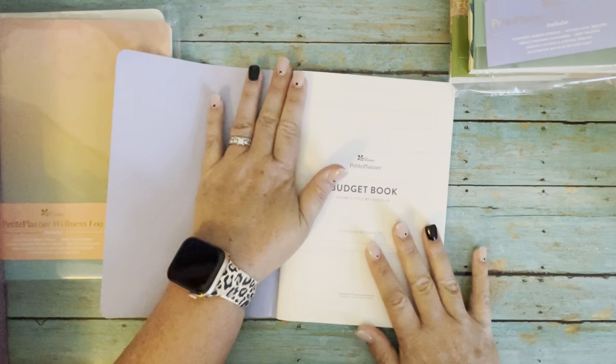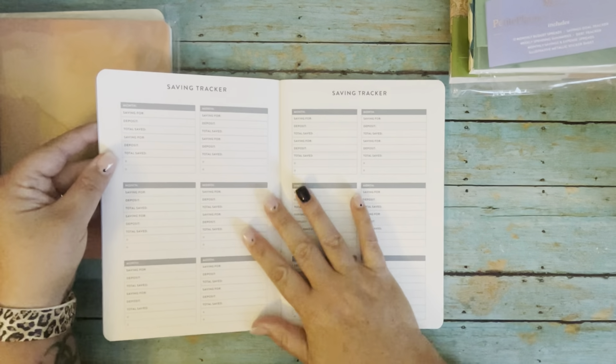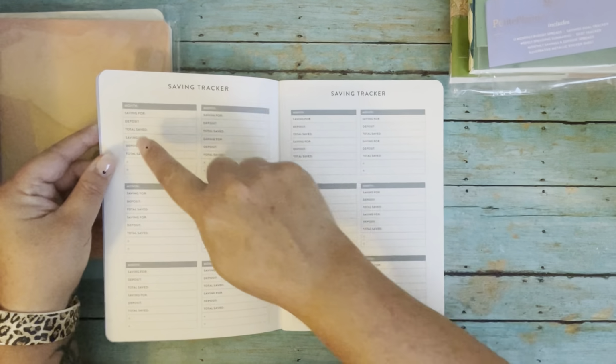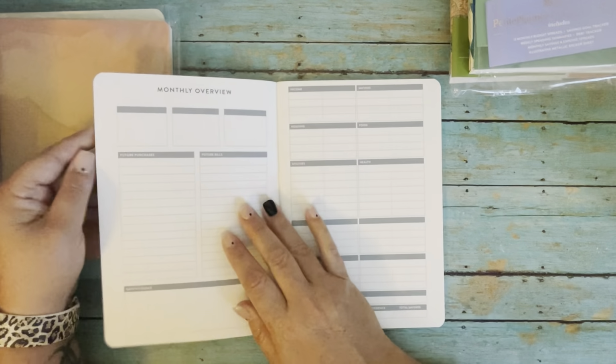I love the purple inside. Okay, so budget book, every little bit adds up. We have a savings tracker for each month, so we can set some goals on what we want to save that month and total saved.